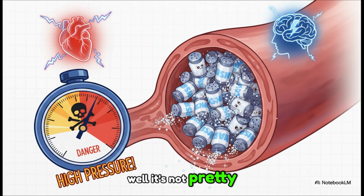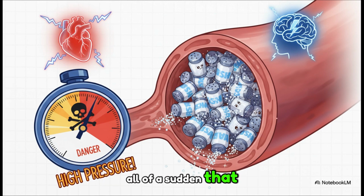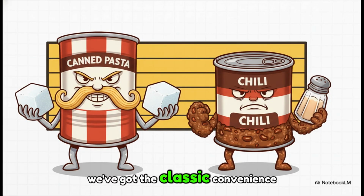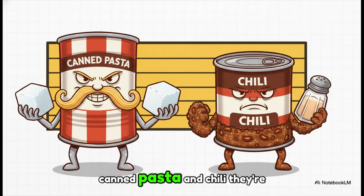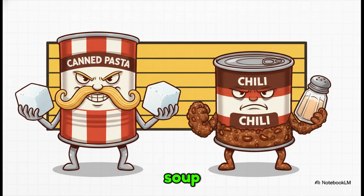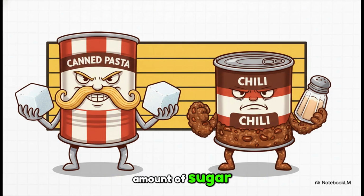Well, it's not pretty. It's a huge contributor to high blood pressure, which then puts you at a much higher risk for really serious stuff like heart disease and stroke. All of a sudden, that healthy lunch doesn't seem so great anymore. And to finish off our list of villains, we've got the classic convenience duo: canned pasta and chili. They're fast, they're filling, but they have the same problems as the soup. They are often just packed with sodium, all kinds of preservatives, and sometimes a truly shocking amount of sugar.